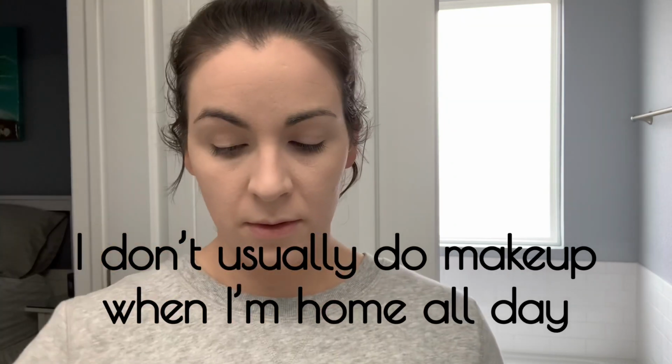For all my busy moms, we don't even usually do makeup, so I don't wear makeup every day. But I'm trying to find something to look kind of alive without being too much. So I have two different blushes that I got, depending on what kind of look I'm going for. But I also think I'm going to mix them because I think these two mixed will be beautiful.